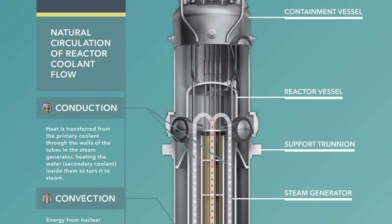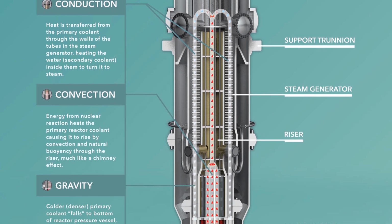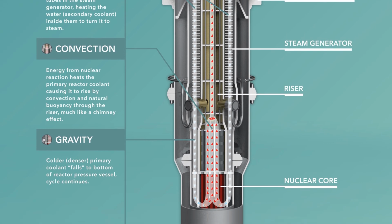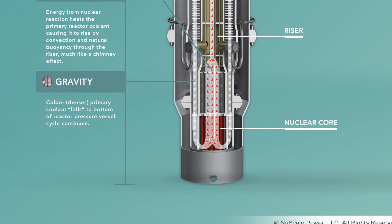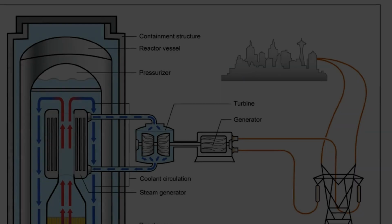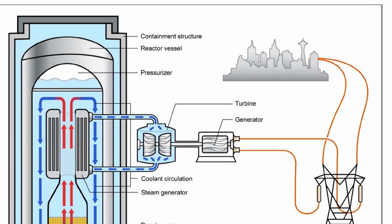And let's not forget about the human element here, right? SMR proponents often highlight the need for smaller operating crews as a cost-saving measure. However, that could potentially increase the risk if something unexpected does occur. Fewer people on hand if and when things go wrong.